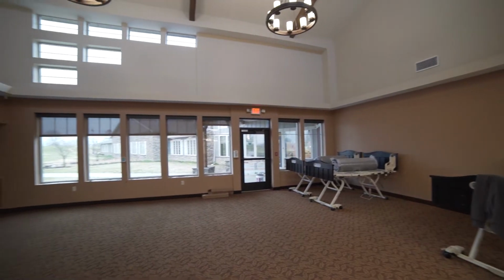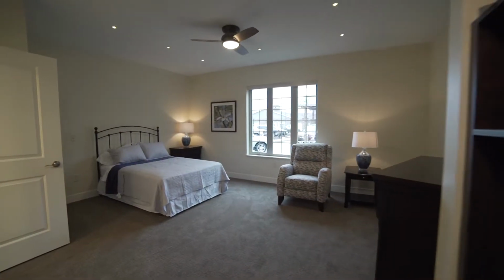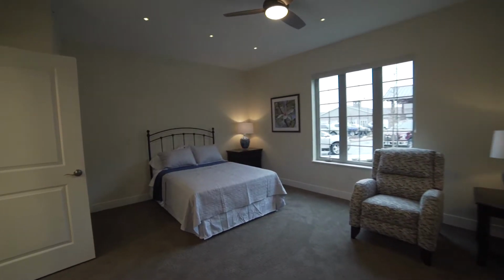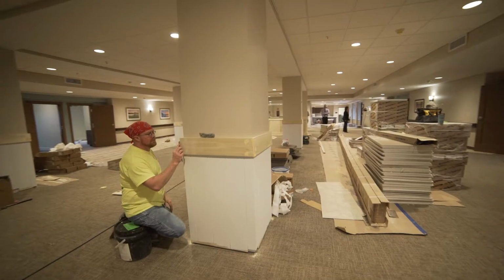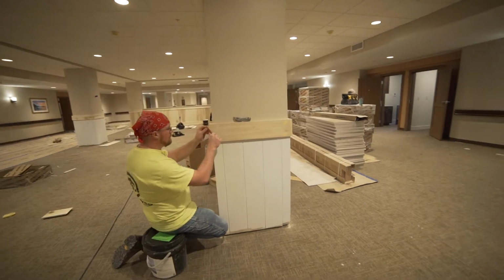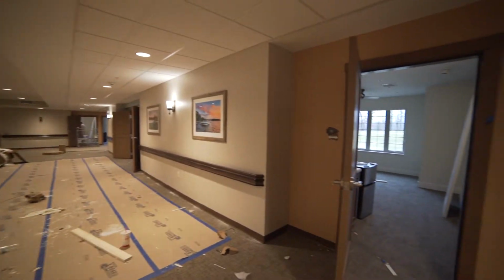And then we obviously will offer long-term care as well. And then on the other side, we have assisted living, so basically for people that just need a little bit of help with their daily tasks. And we have a 16-bed memory care unit. The memory care unit focuses on people with Alzheimer's and other types of dementia.